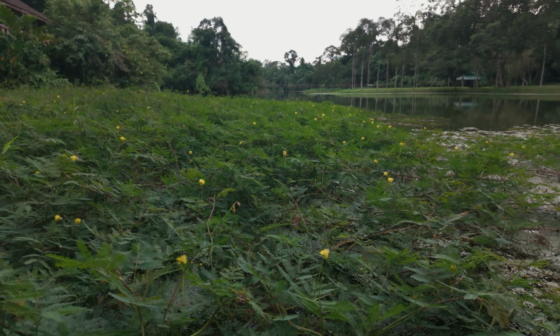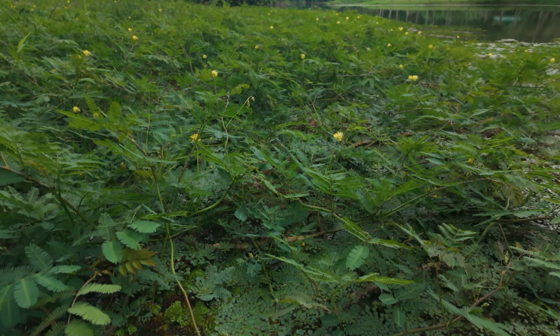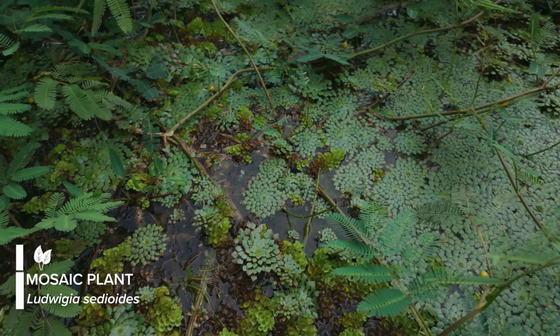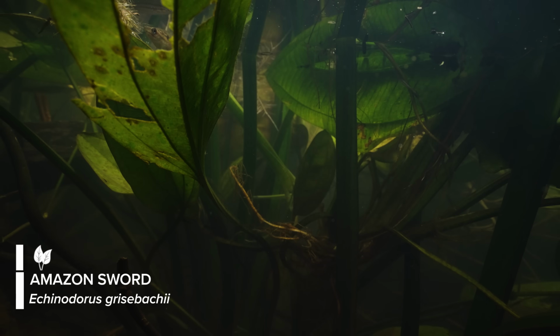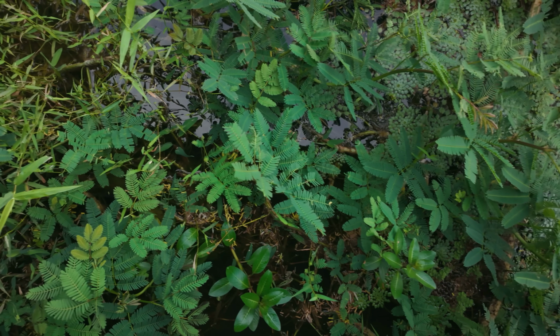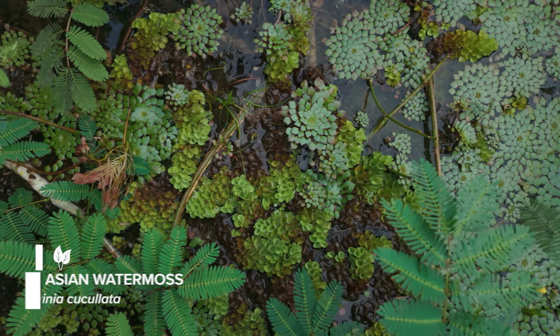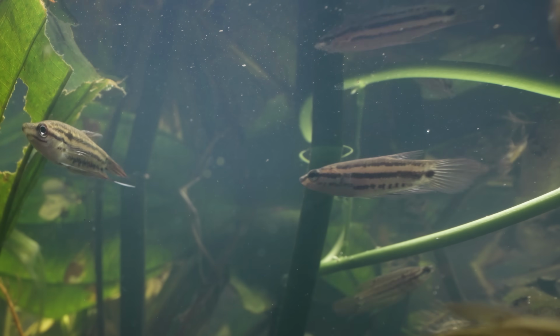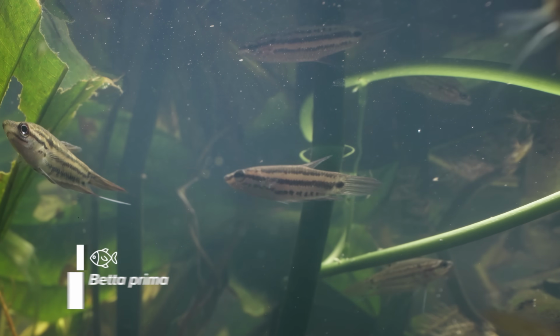Aquatic plant life here was abundant, but dominated by invasive species. Here I found Ludwigia pseudoides from South America, and a variety of Amazon sword. Thankfully, there are some native species still left, like this Salvinia species, a type of floating fern. And finally, what we were looking for, Betta prima.